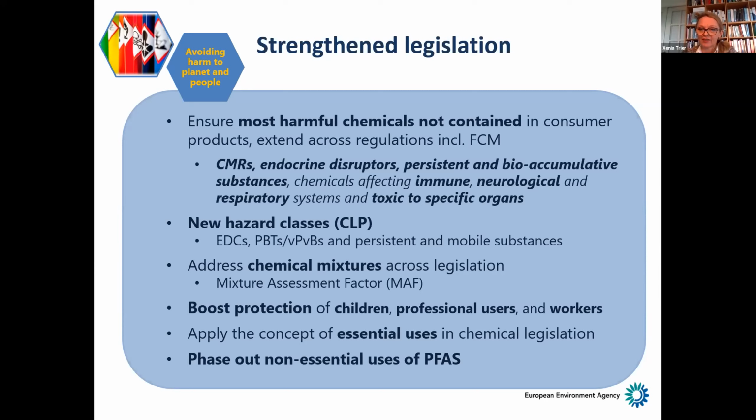Next, there's the focus on chemical mixtures that should be addressed across legislations, and a proposal for a mixture assessment factor. What this means is that since chemicals can be toxic working together, that should be taken into account, but also that they can come from different sources. Currently, under the food contact materials legislation, this is not considered, and so there will be some implication there. Next, there's a focus to boost the protection of children when you do the risk assessment, but also to consider professional users and workers to a greater extent.